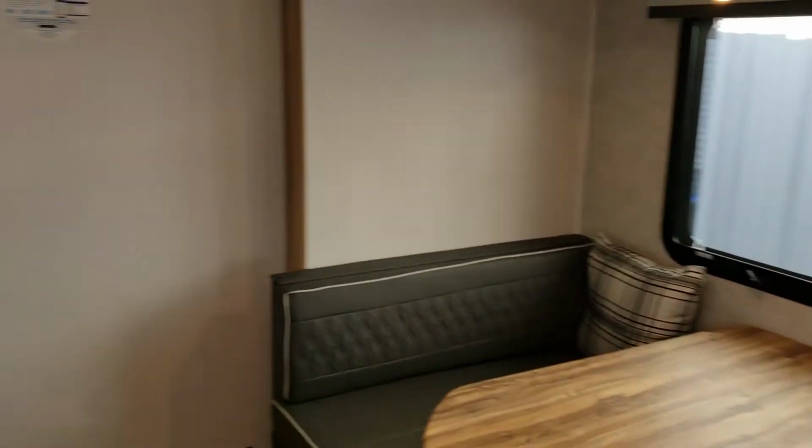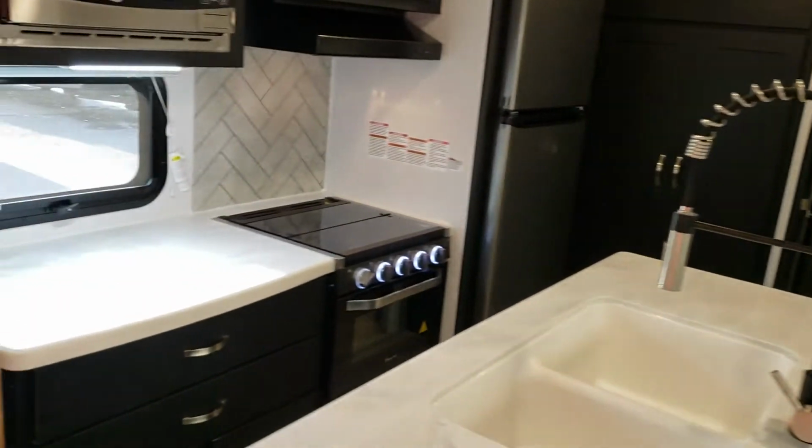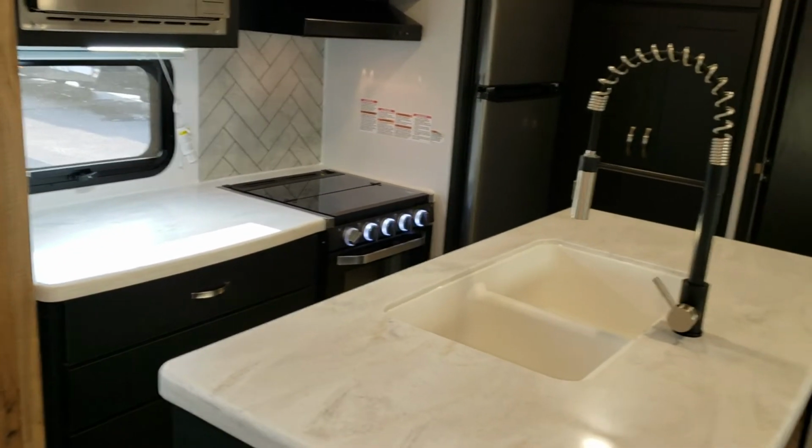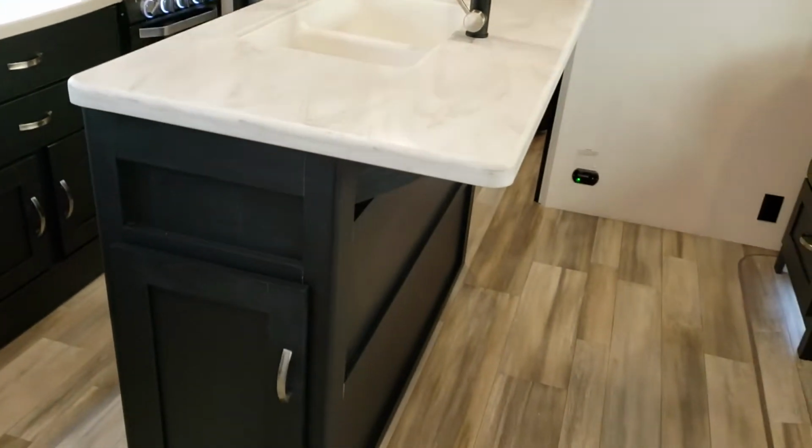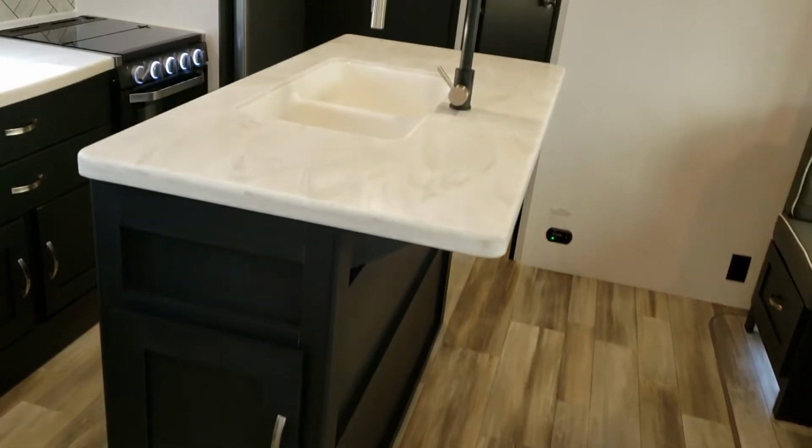So the nice thing is, if you do want to leave a few windows open when you leave, especially if it's parked, you're going to have the ability to get that air circulating through without the rain coming in. So again, a really nice feature here. We've got the huge island with storage as well as power all the way around.